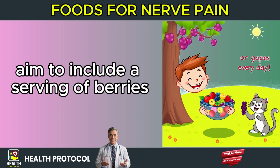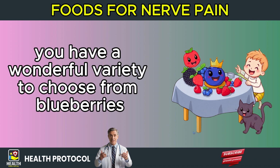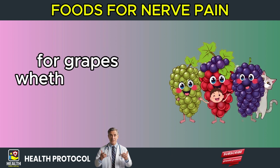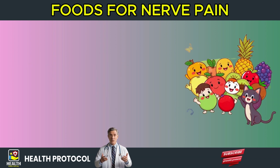Aim to include a serving of berries or grapes in your diet every day. When it comes to berries, you have a wonderful variety to choose from. Blueberries, blackberries, cranberries, cherries, and strawberries are all fantastic options. For grapes, whether they're green, red, or the darker varieties, they all offer benefits.